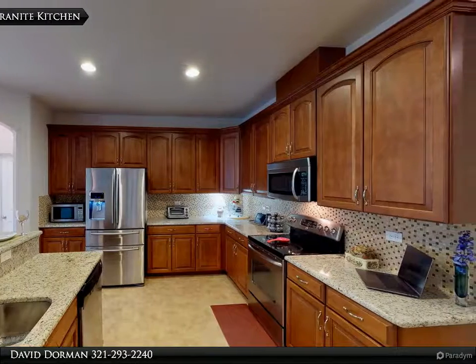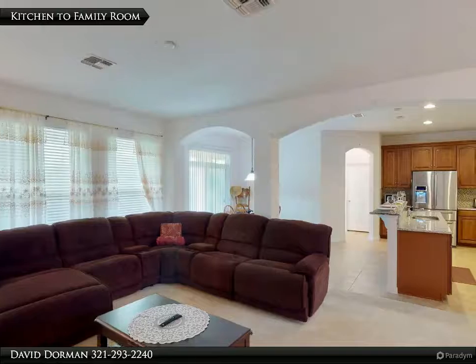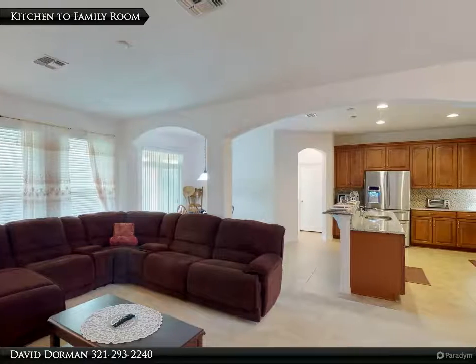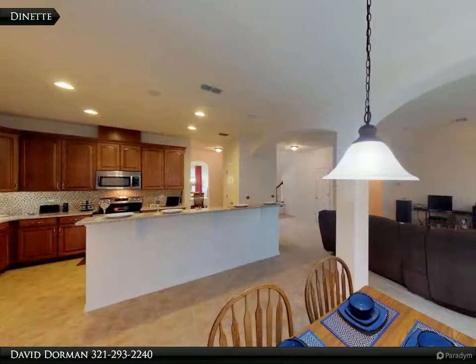This home offers a big kitchen with granite counters, plenty of cabinets, upgraded butler's pantry with backsplash and plenty of room for those who love to entertain and host big holiday gatherings.